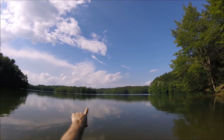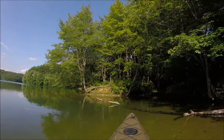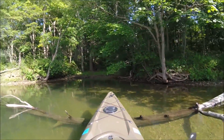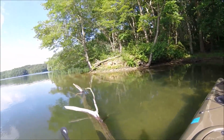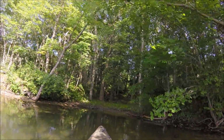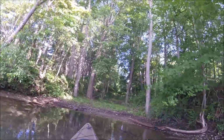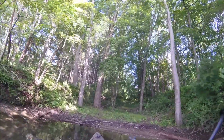There's our little island out there, and then we've got to go out to the main channel and way up that way to get home. Let's see if I can get over this without bottoming out. Yep, apparently I can. Alright, this looks promising. Or does it? Oh, it does.